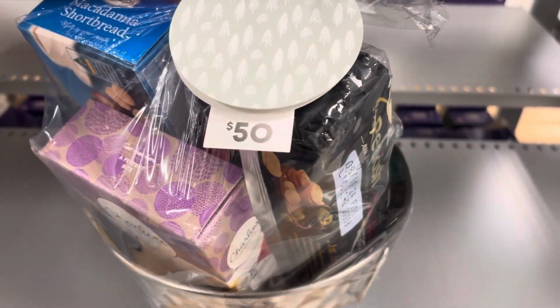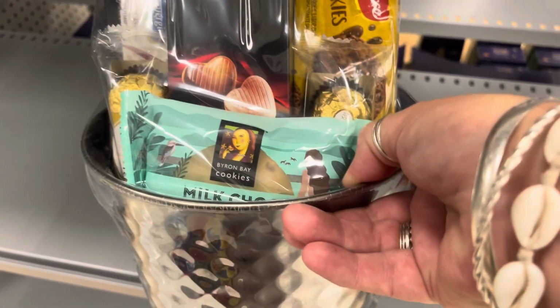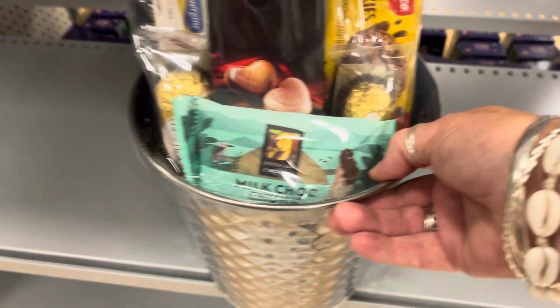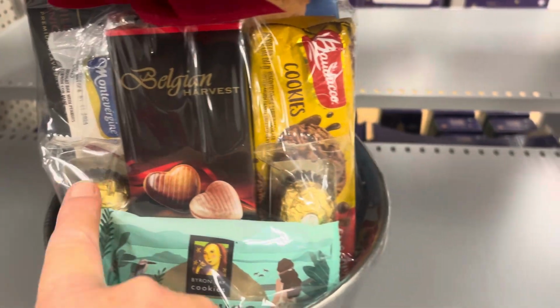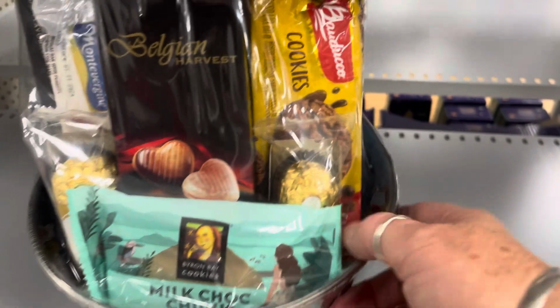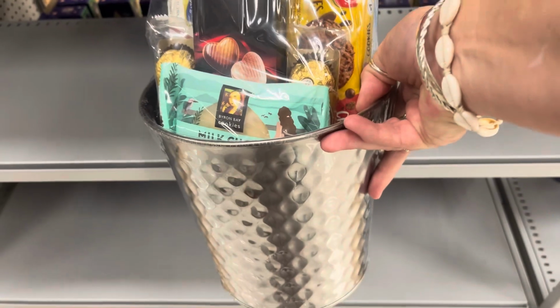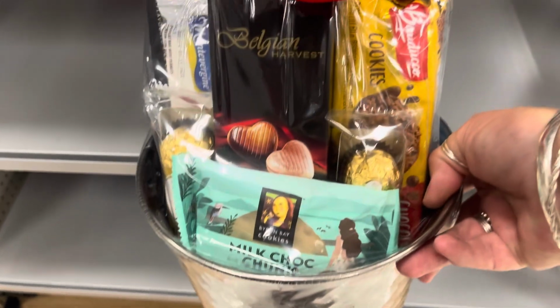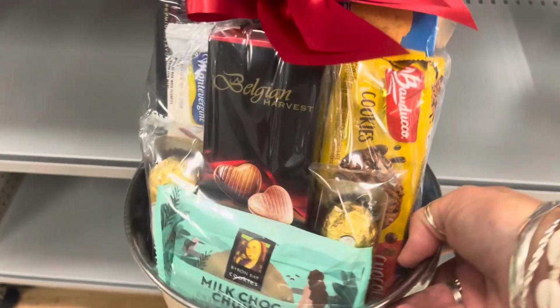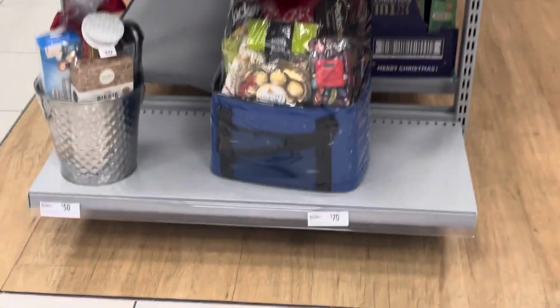So I found this one, it's $50. Let's have a look what a Christmas hamper looks like for $50. So it's got some milk chocolate chunk, some Ferreros, Belgium Harvest chocolate, some cookies. It's in a nice enough container, but I don't know. $50. I mean, it does look pretty and all. I'm after a jam one. Well, there's a gift basket for $70.